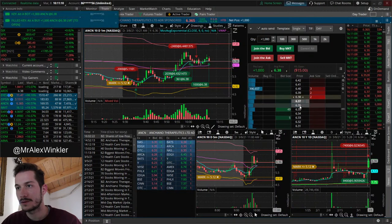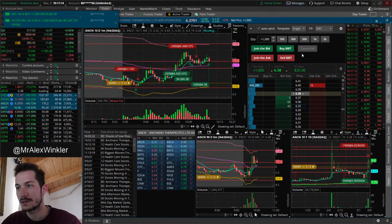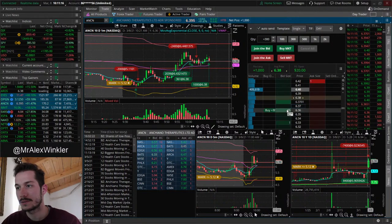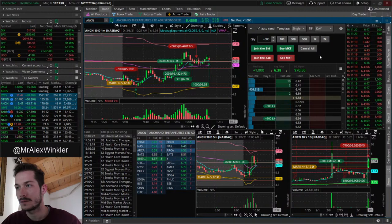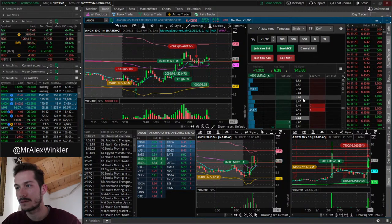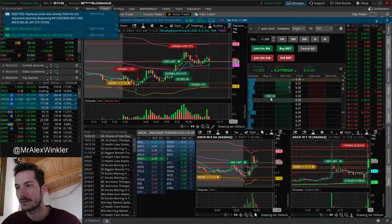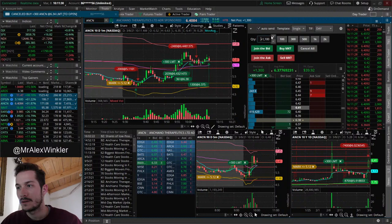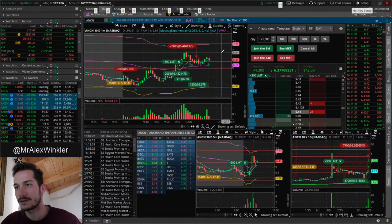I'm gonna do starter size here, see if we can muster up a little bit more courage to trade this one. Long, another size there. Small trade overall. I'm looking for that continuation at least around to a double top.